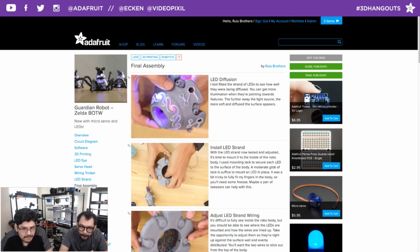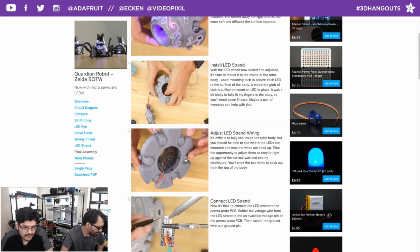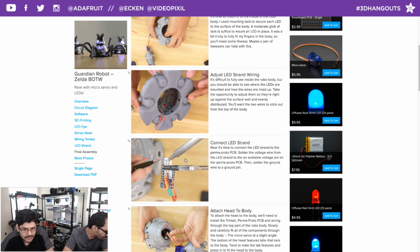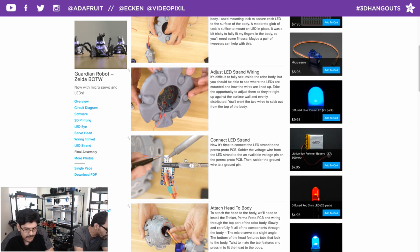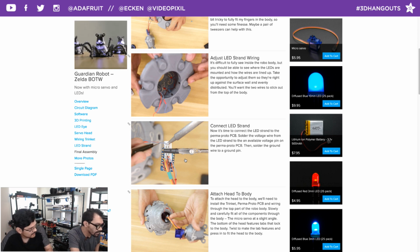Final assembly. It's a good idea to test your diffusion on your part, and figure out where the LEDs look the best. So add it there. I again used mounting tack to secure the LEDs to the inside lining of the robot. It's kind of hard to get in there with your fingers, so I ended up using tweezers to set it in place. And then of course wiring the LED strand to the breadboard. So you have to mount it first and then wire it. It's one of those weird projects where you have to embed the electronics first and then wire it.